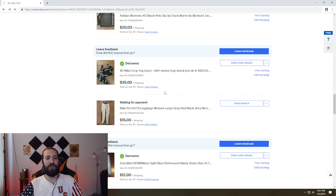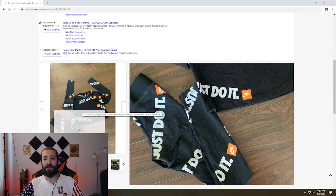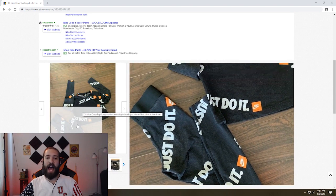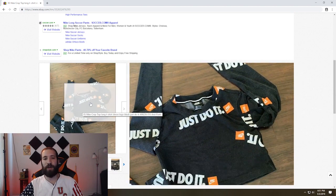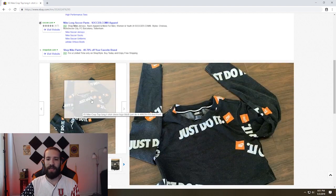Nike crop top. This was a really cool piece. I had listed this on Poshmark and eBay and got offers on both platforms. I got a higher offer on eBay than I did on Poshmark, so I decided to obviously take that. And you can see it's like a crop top and leggings.